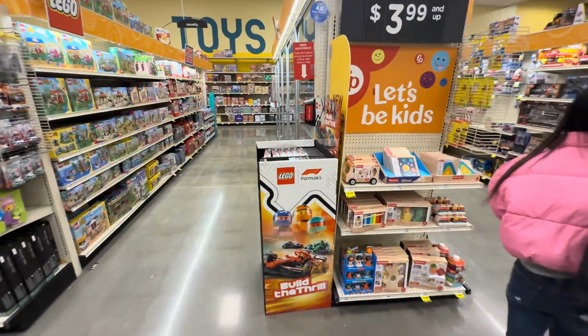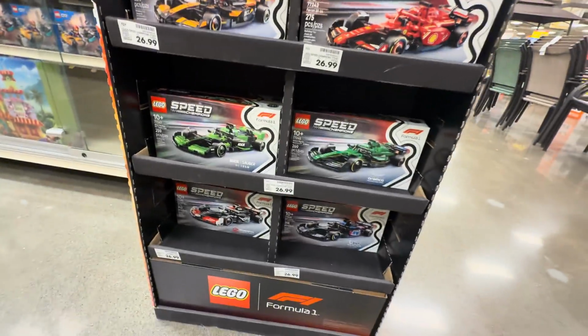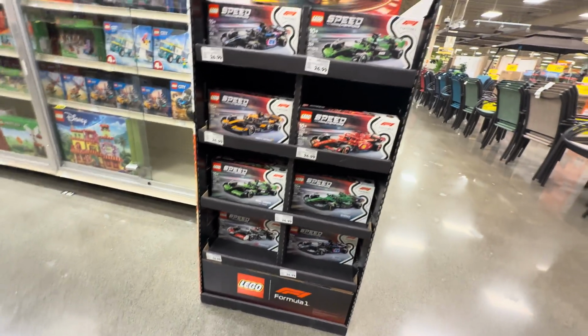All right, we got Formula F1 with Lego. That's pretty cool. I wonder if there's a Red Bull car in there.